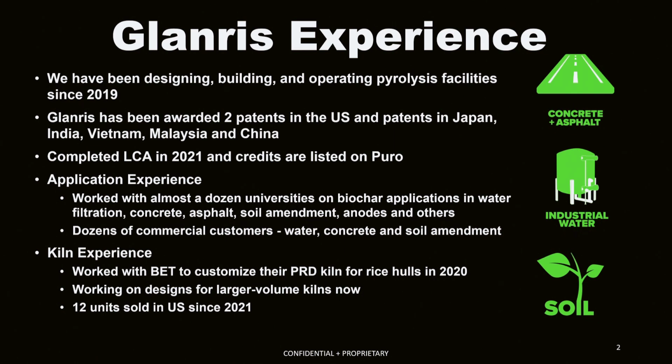And then lastly, when we got into this, we were very excited about leveraging existing technology, but had a hard time finding a kiln that could handle very lightweight material. Rice hulls are very light, and so a lot of the existing systems just didn't work that well for us. So we actually ended up partnering with a company called BET to customize a kiln, and we've now, I guess, sold about 15 of those in the United States. So it's actually up from the 12 that's on this slide. So it seems to be appreciated by others, and they're using it not just for rice hulls, but for a number of other products.